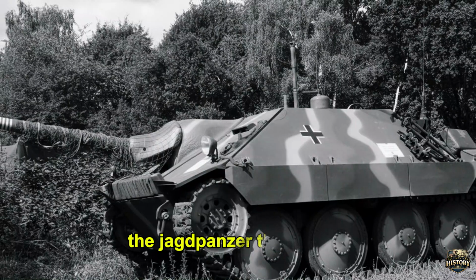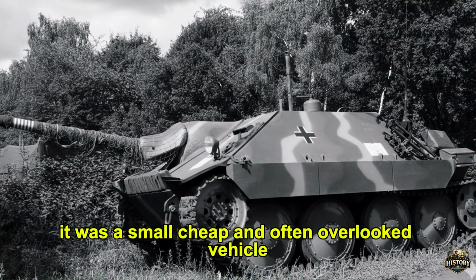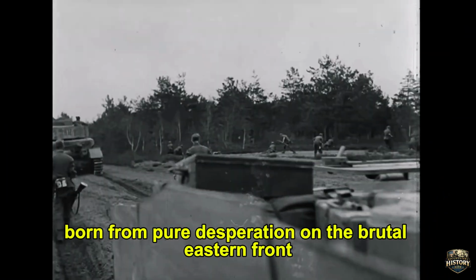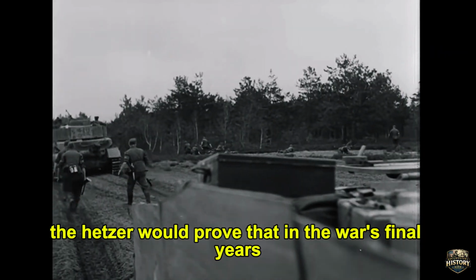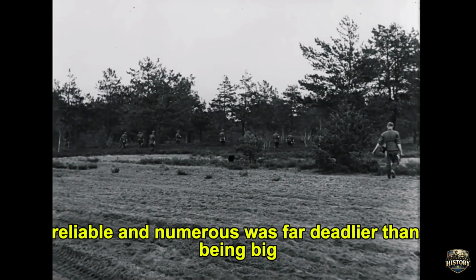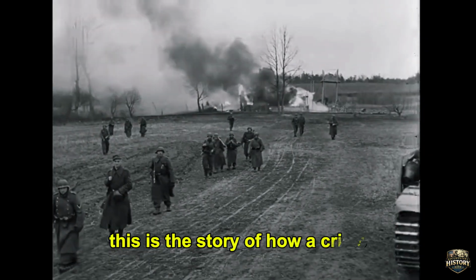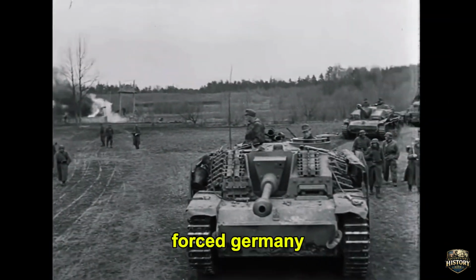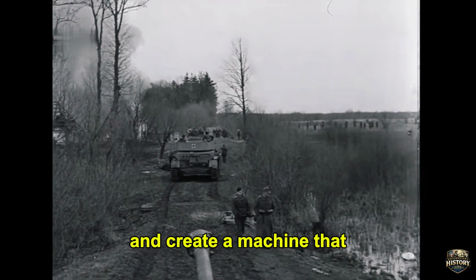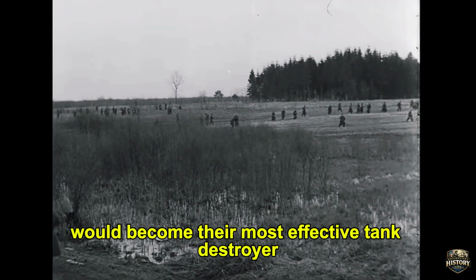It was this, the Jagdpanzer 38, better known as the Hetzer. It was a small, cheap, and often overlooked vehicle. Born from pure desperation on the brutal Eastern Front, the Hetzer would prove that in the war's final years, being small, reliable, and numerous was far deadlier than being big. This is the story of how a crisis forced Germany to abandon its obsession with wonder weapons and create a machine that, for all its flaws, would become their most effective tank destroyer.